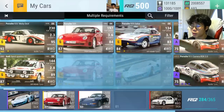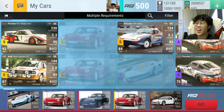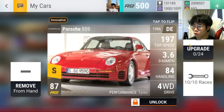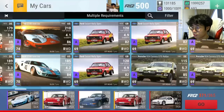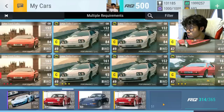The only issue is I'll need to put in like a second 959. And I don't know how good a second 959 is going to be, because if I max out the handling on that, it's only going to get me 87. So let's give that a try. That hurts, by the way. But yeah, 87. We don't care about the 0 to 60. I don't think that's going to be much of an issue. Get rid of you, and we have 51 RQ to work with.